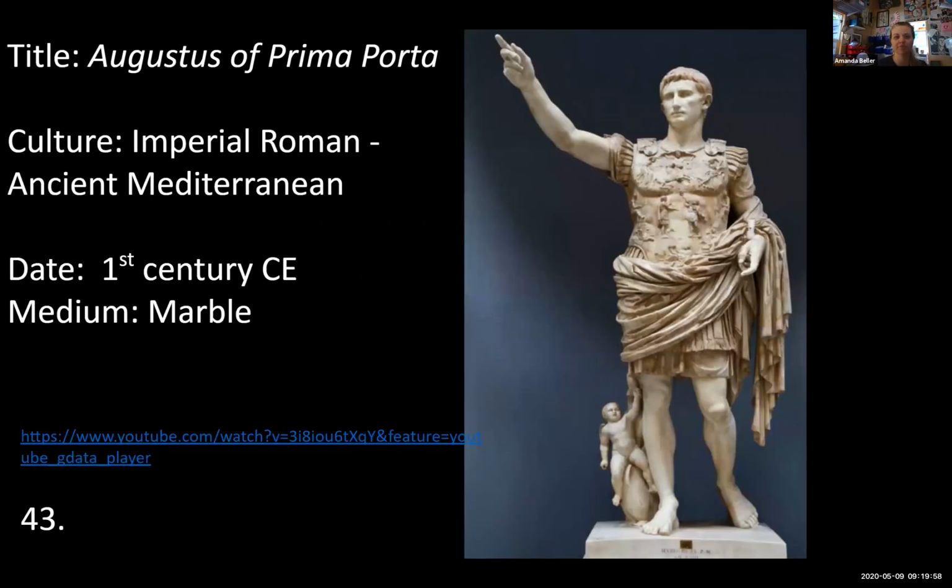Look how fast we're going. All right, so we've moved out of the Republic period. The Republic, Rome was ruled by a Senate, and now we're moving into the imperial first century. The imperial period was our period of emperors. So this is Augustus Suprema Porta. I know we've talked a lot about him, power and authority.